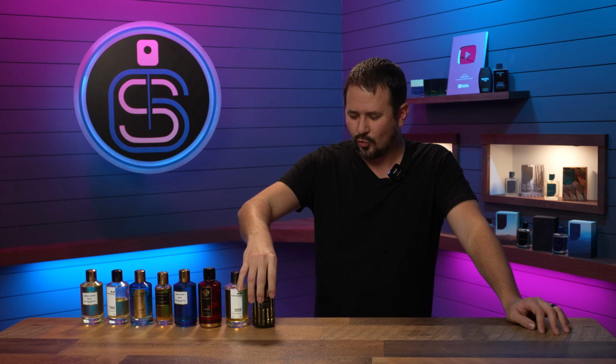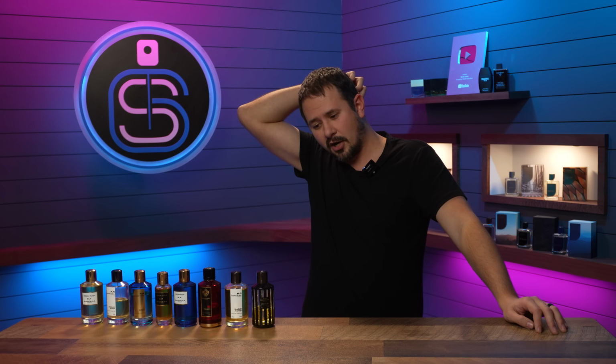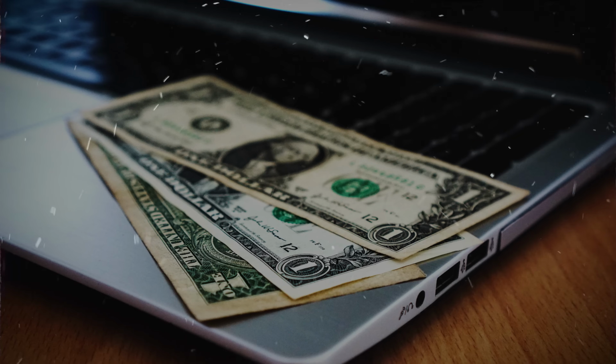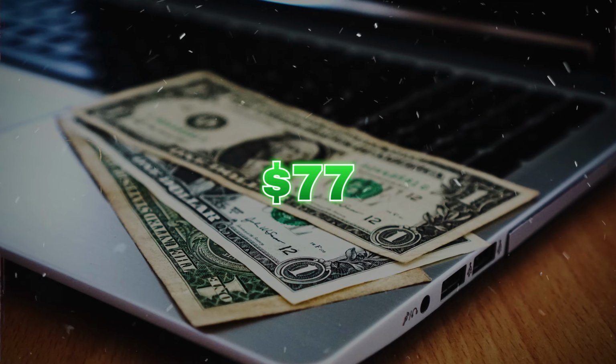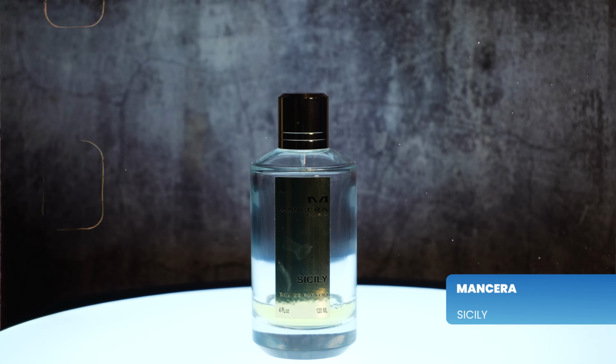So don't go crazy heavy with that, or at least if it's going to be really hot and you're going to be around a lot of people, because that lemon could be a little overwhelming for some people. Then we got Sicily, about 77 bucks from discounters. This one is unisex, leaning feminine.